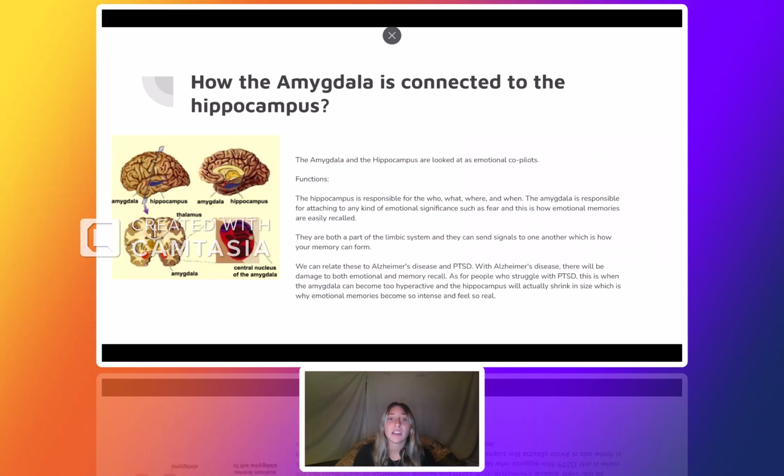How the hippocampus and the amygdala are connected. The amygdala and hippocampus are looked at as emotional co-pilots. So when they function together, the hippocampus is responsible for the who, what, where, when, and why, and the amygdala is responsible for attaching any kind of emotional significance, such as fear, and this is how emotional memories are easily recalled. They're both a part of the limbic system, and they can send signals to one another, which is how your memory forms. We can relate these to Alzheimer's disease or PTSD.